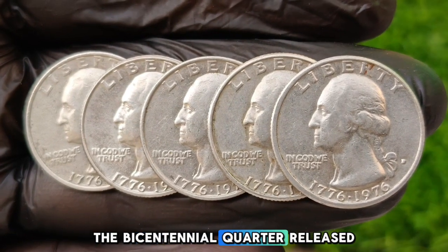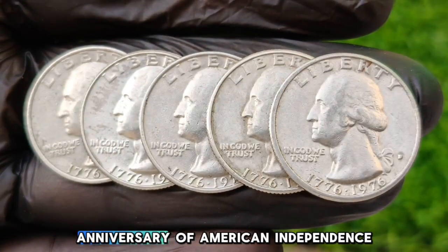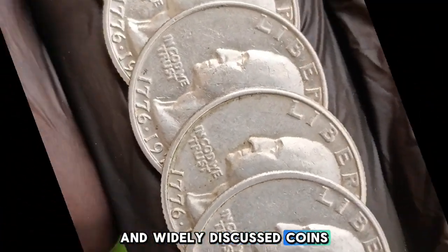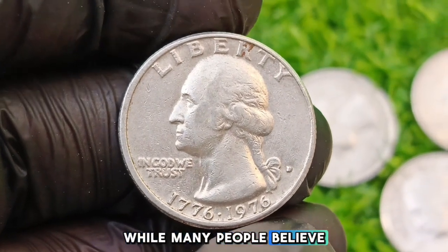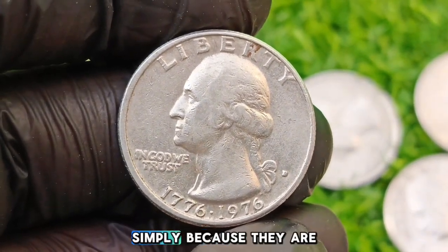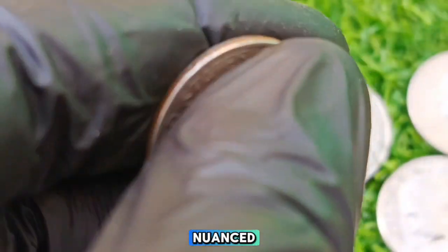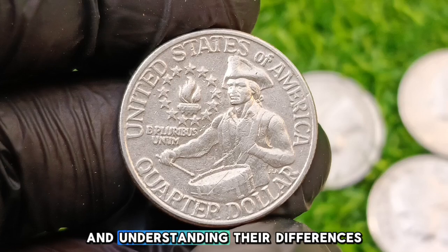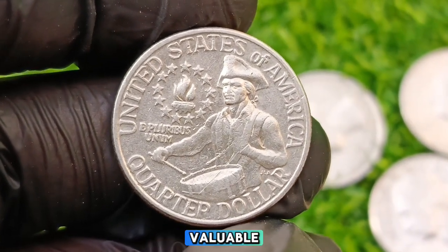The Bicentennial Quarter, released in 1976 to celebrate the 200th anniversary of American independence, is one of the most recognized and widely discussed coins among collectors and enthusiasts. While many people believe these coins are highly valuable simply because they are old or carry a special design, the truth is more nuanced. There are four primary types of bicentennial quarters, and understanding their differences is essential to knowing whether your coin is potentially valuable.